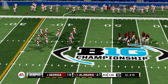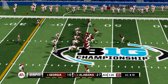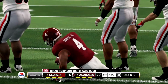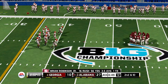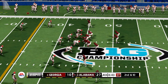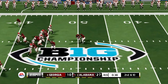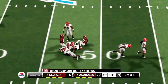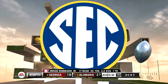We've got a first and 10. Ball on the 45-yard line. He makes it to the 45-yard line. No gain. That makes it second and 10. On the run. And they'll get him in the backfield. That is a loss of 1 yard. That makes it third and 11.